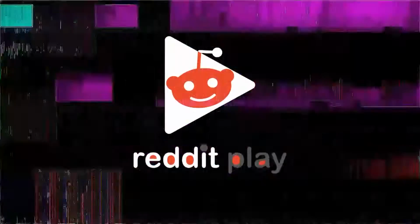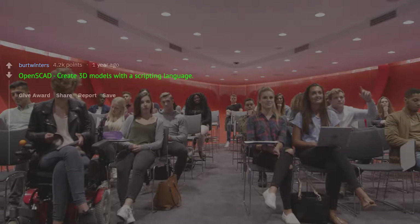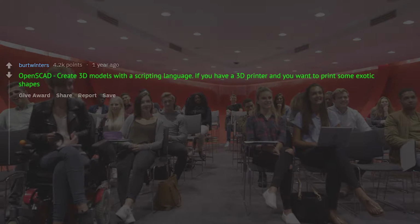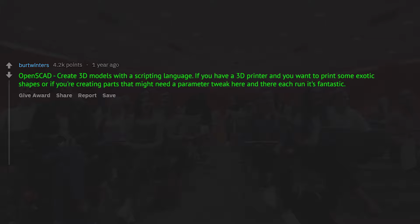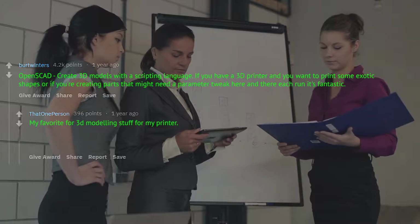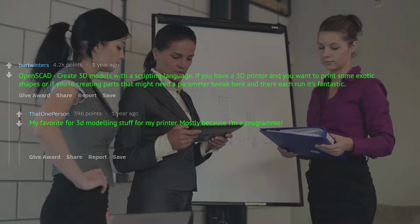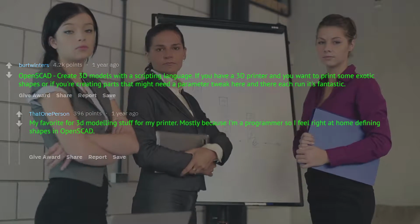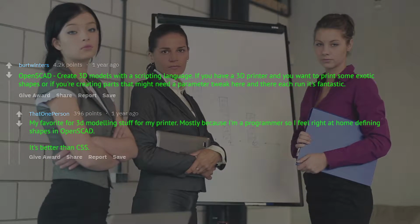OpenSCAD. Create 3D models with a scripting language. If you have a 3D printer and you want to print some exotic shapes, or if you're creating parts that might need a parameter tweak here and there each run, it's fantastic. My favorite for 3D modeling stuff for my printer. Mostly because I'm a programmer, so I feel right at home defining shapes in OpenSCAD. It's better than CSS.